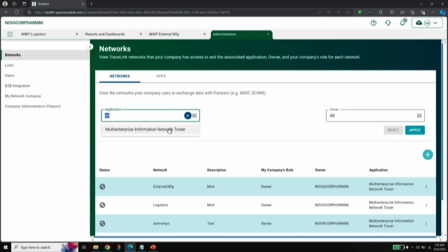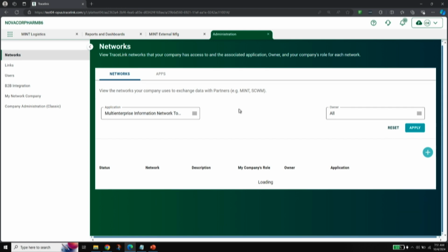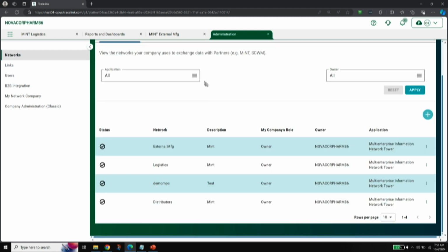So we're going to look at primarily Mint. And I'm going to run apply here, and it's going to show me a replication of what was below. Given time, it goes quickly. Let's refresh this. Let's see if it wants me to log back in. Okay. So we can look and see that if I focus on my Multienterprise Information Network Tower, I have these built in my network. I have an external manufacturing network, a logistics, we have our demo, and we have distributors.